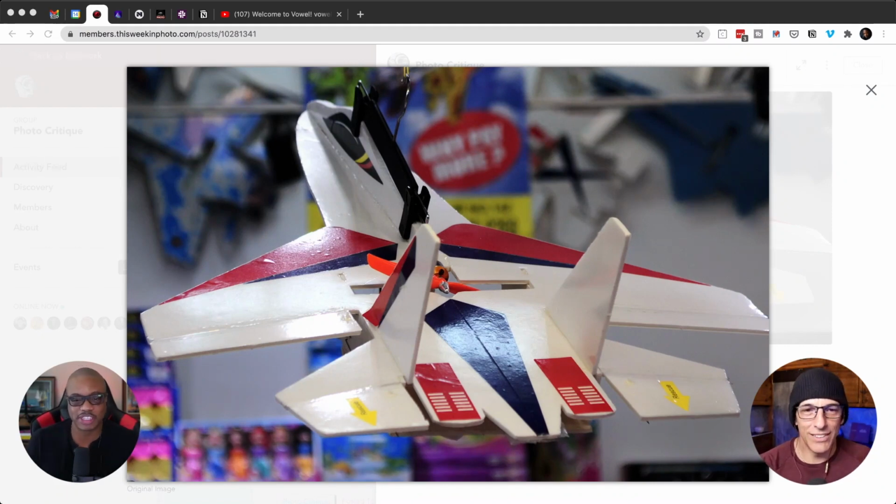So give us your thoughts on the shot. It's a fun shot. Clearly it's hanging in a store. We've got the right wing cropped off, things like that. I wish the background was darker and the plane was lit a little bit better, it would have a little bit more appeal photographically. But it's a fun shot, and it's something for us to look at and remember.